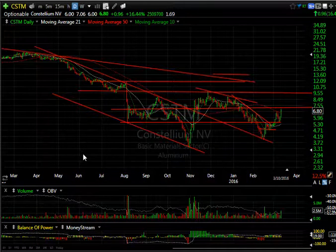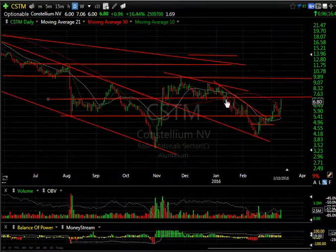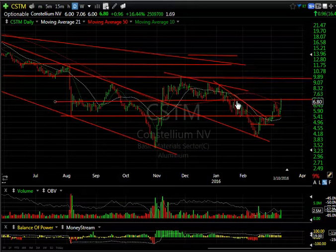How about Castilium? I loved it up here. It broke down there. We were stopped at about 7. Came all the way down to 3 and change, 3.83. Rally right back to 7. Today's high 7.06. Keep an eye on this one. If it extends, I would expect it, if it gets through this line, to explode towards 9.